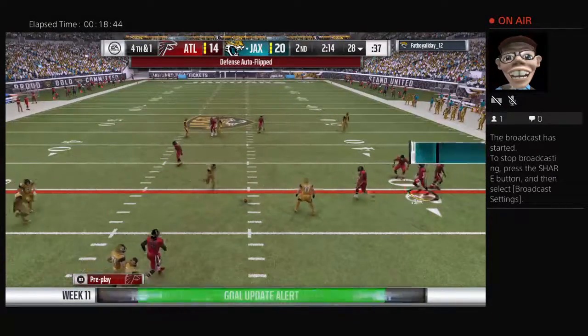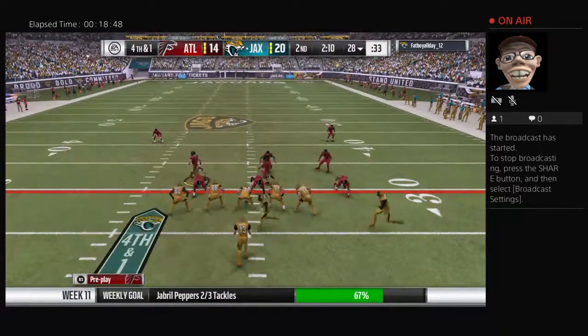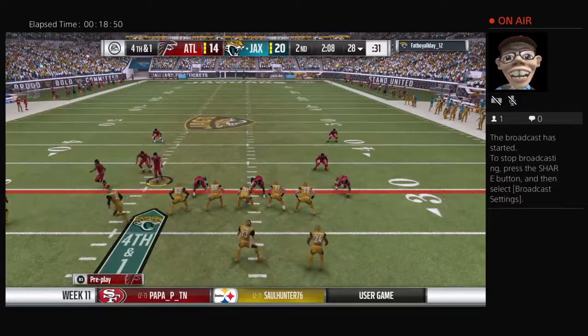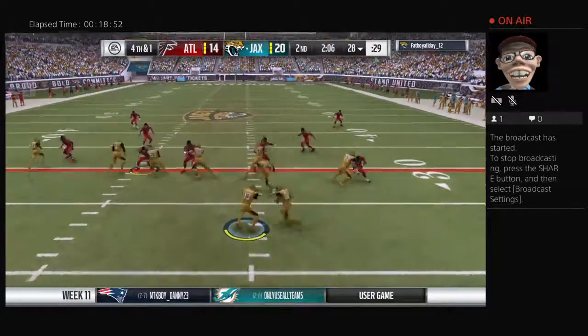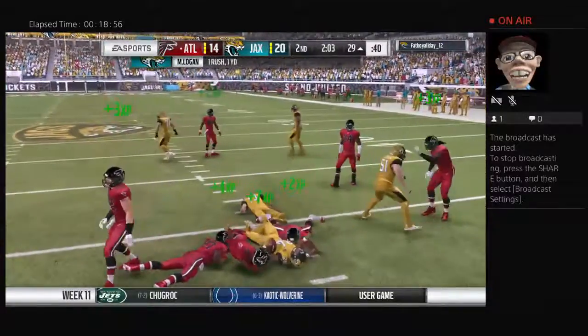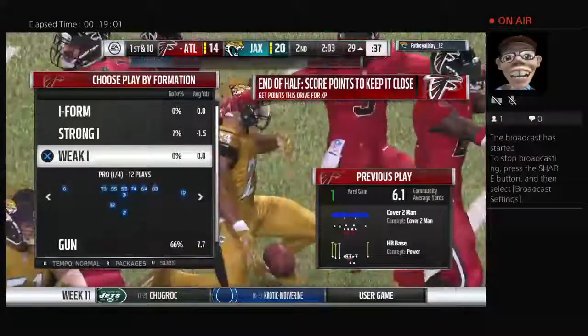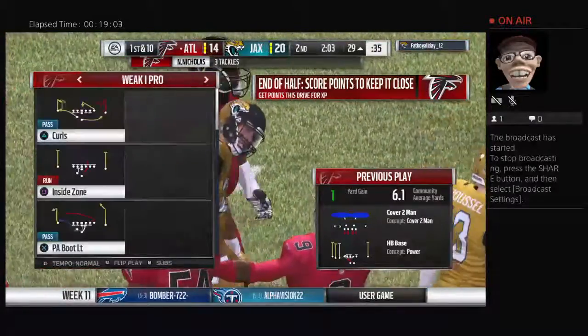And how about this one now? In their own territory, a gutsy call. They're going to go for this on 4th and a yard. They'll run it now out of the gun. So certainly an interesting call there to go for it. And the Falcons will take control of the football in great field position.